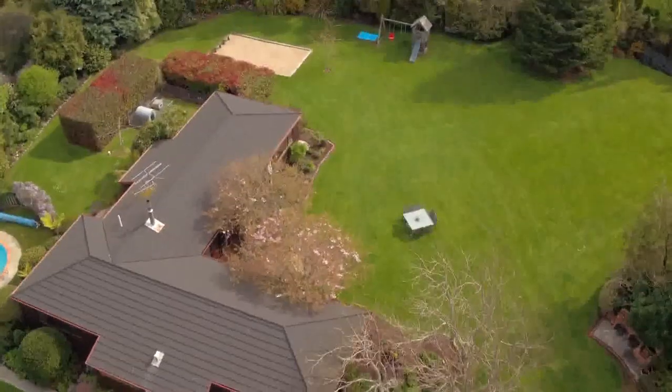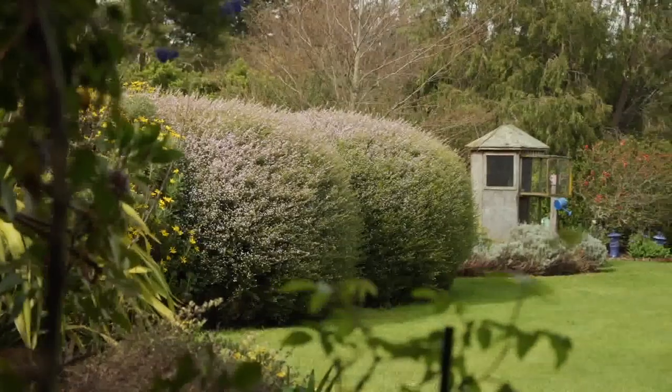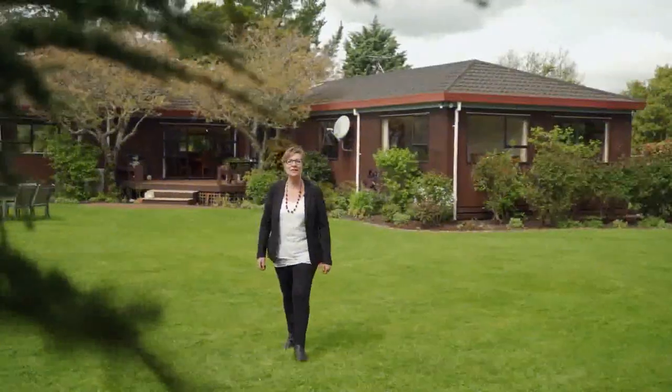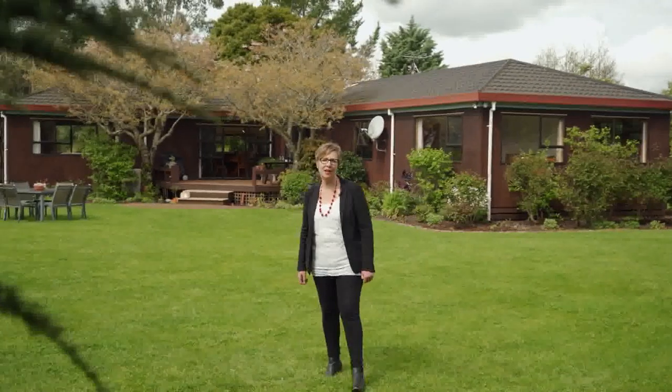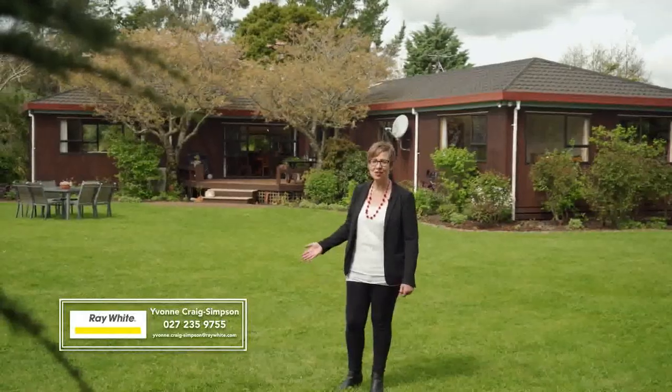Located less than 10 minutes to town, it's near popular Fernridge Primary School, on a bus route, and an easy drive to the train for commuters. Properties of this calibre in this location are rarely available, so don't miss this opportunity. Give me a call, make this your home.